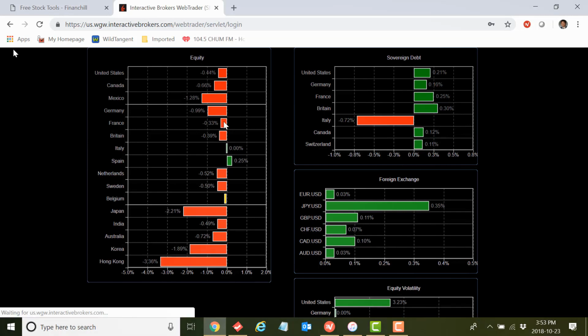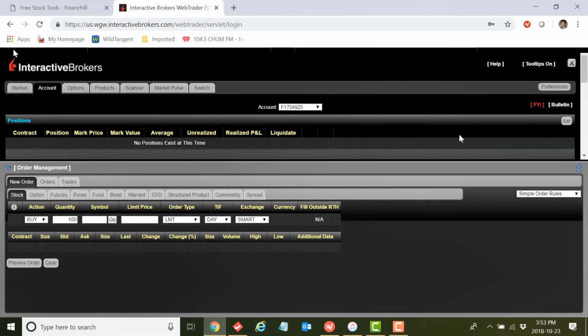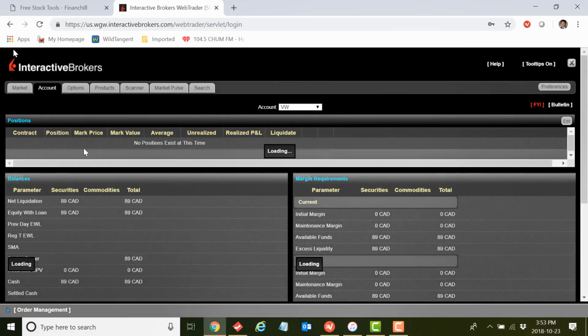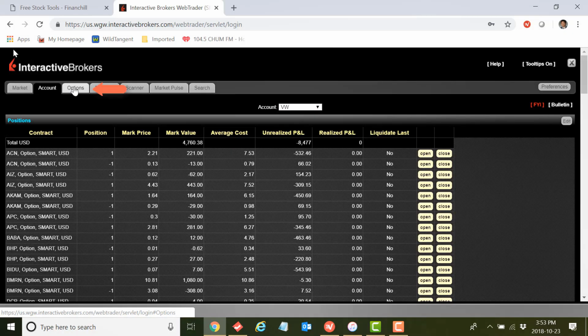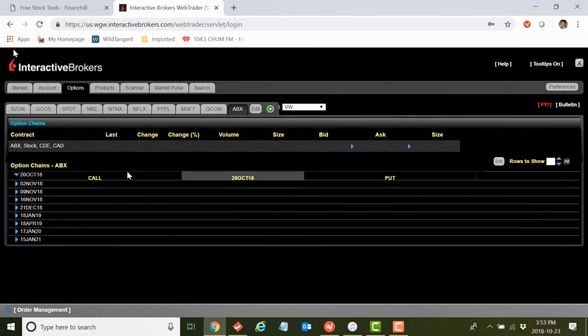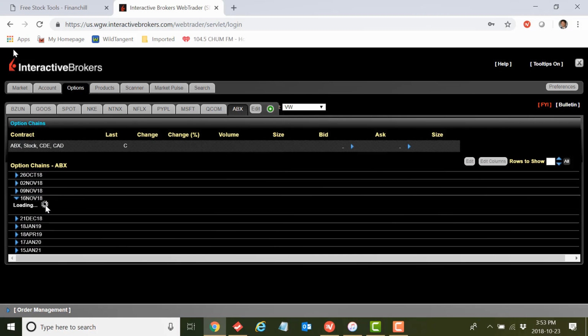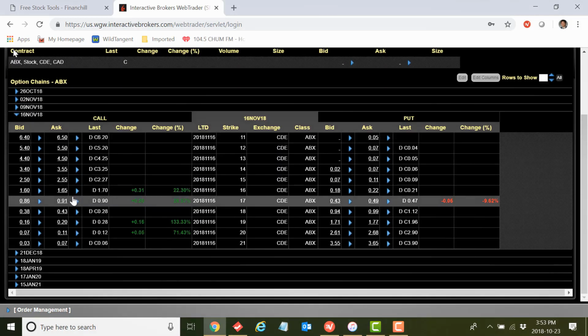And so I log into my trader account. Your portal and visual presentation may be different for your various brokers, but the strategies and the implementation are the same. So I will go to my order management, open and enter options here for ABX on the TSE, Toronto Exchange. And based on this options chain, I've determined December 21 is a little bit too far out, so let's go with November 16. And the price should still be relatively flat at that point.